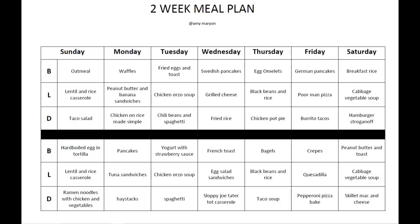Then I've got spaghetti. That's easy, right? Just noodles, a jar of sauce, and hamburger. Really easy. You can also make garlic bread by spreading it with butter and sprinkling on your Italian seasoning and crushed garlic. Bake it in the oven and or broil it for a few minutes, or put it in the toaster. Either one, however you want to do it.